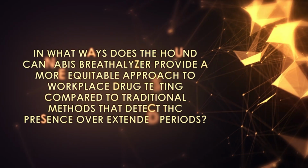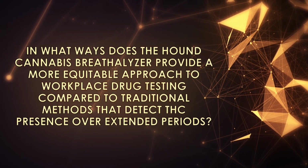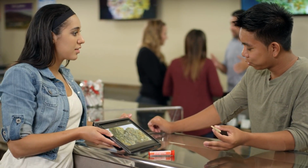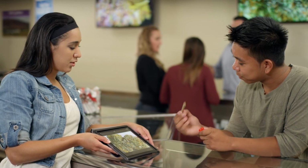In what ways does the Hound Cannabis Breathalizer provide a more equitable approach to workplace drug testing compared to traditional methods that detect THC presence over extended periods? So safety and fairness is the core of our brand promise. And if you think about that, today legalization has allowed more and more individuals to gain access to cannabis. As they gain that access, they have the ability to use it recreationally or for medical use whenever they desire.